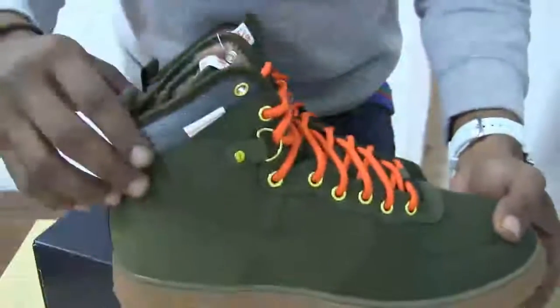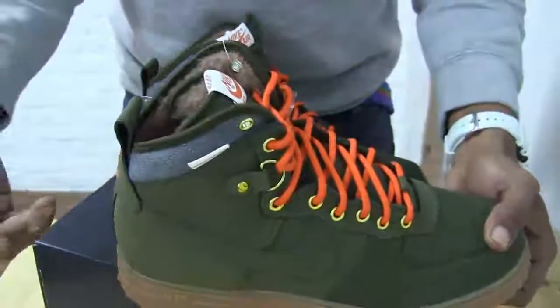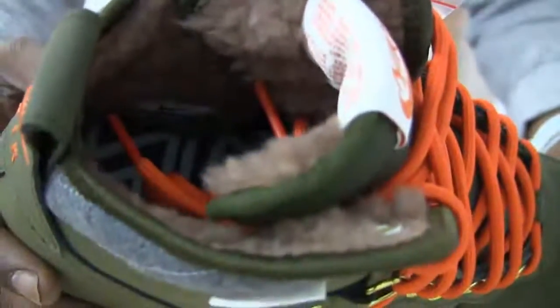The top of the shoe, guys, unlike the AF1s that we're all familiar with, now has a wool lining, wool padding all inside there for that extra comfort, extra warmth.